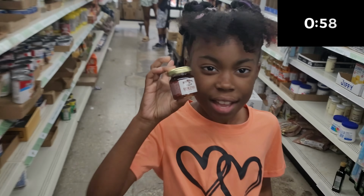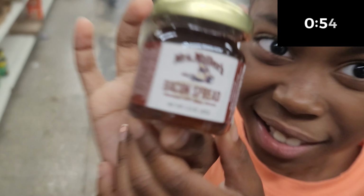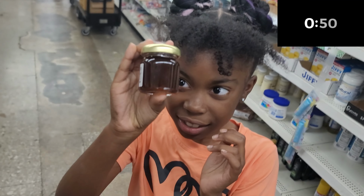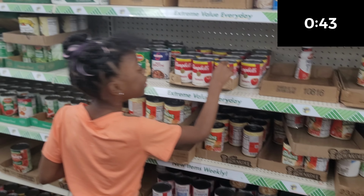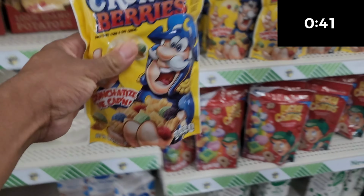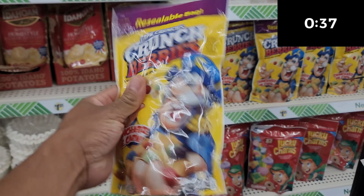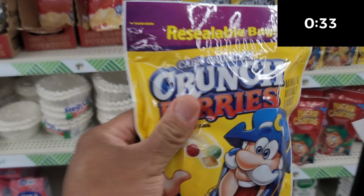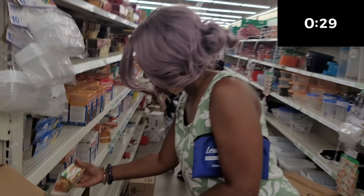All right, so what you find? Let me see. It's bacon spread. It's what? Bacon spread? Yeah, they mushed up bacon. Oh. Okay. We got to see how that's going to taste. I know, that's my bad one. It's a bad one, okay. Wait, no. Or should I get tomatoes? No, I hate tomatoes. All right, so I found something that's yellow. We got the Captain Crunch Crunch Berries. Haven't had these since I was a kid, so we're going to try these out to see what's up with the Captain Crunch Berries. So what'd you find?